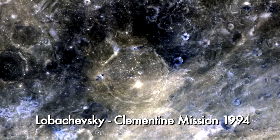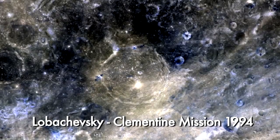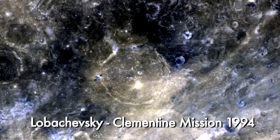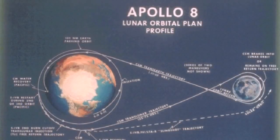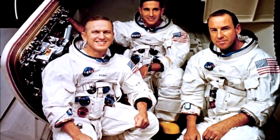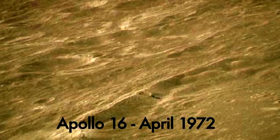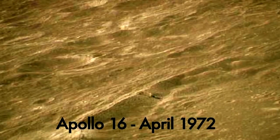And Apollo 16, they photographed it. All of the Apollo missions had an interest in Lobachevsky crater for whatever reason. They've been filming it and photographing it since Apollo 8. And then Apollo 16, which was in April of 72, there was an excavation going on, and there's a photo that shows a thing I call the excavator. That seems to be a machine of some type, or maybe a living creature or something that's digging the hole. Then 8 months later, this huge structure appears.